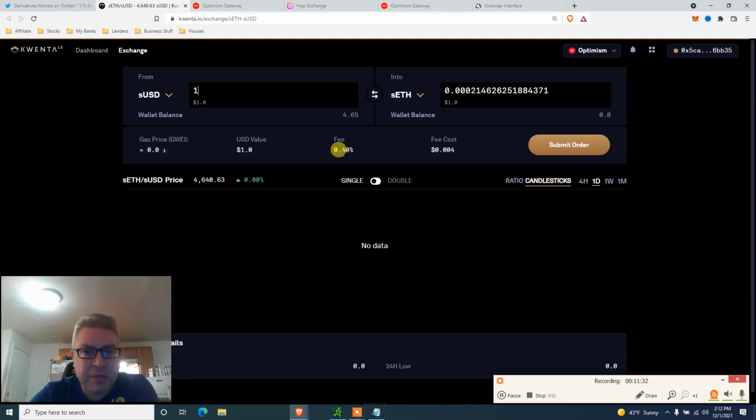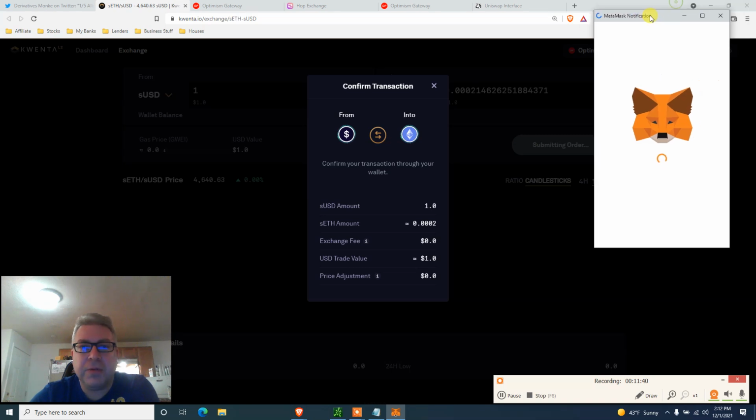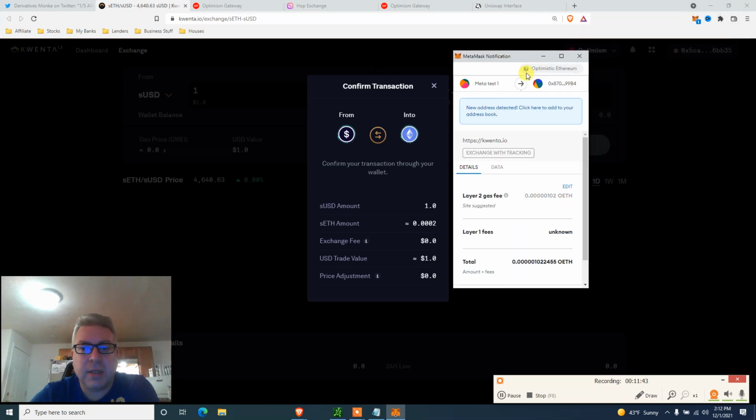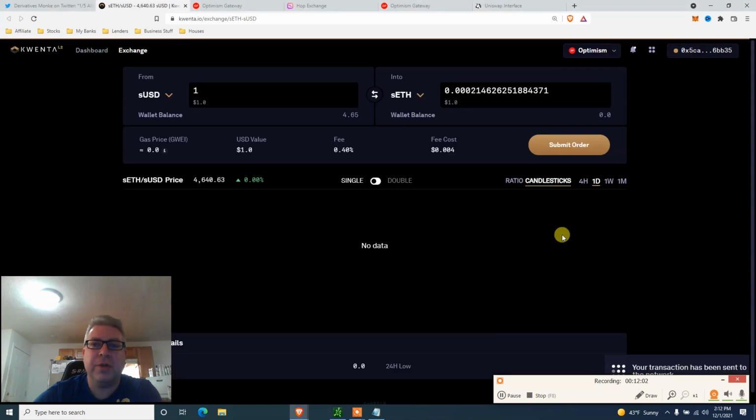I'm paying a fee of 0.4%. Fee cost is 0.004. Click submit. Let's see how it works. Okay, interesting. Confirm transaction. Let's see that it actually works. Confirm your transaction through your wallet: 1 SUSD for 0.0002 SETH. Exchange fees $1. Okay, so I'm paying for this. Okay, confirm. 0.000970 ETH on Optimism. Confirm.